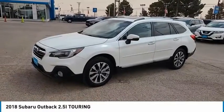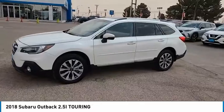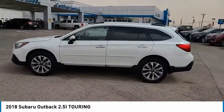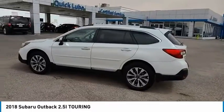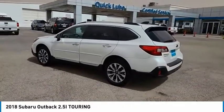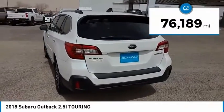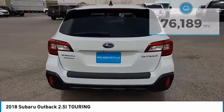We are pleased to show you the 2018 Outback. Take the go-anywhere capability of all-wheel drive and plenty of room for cargo and companions, and you've got the Subaru Outback. Let the adventure begin. This vehicle has less than 80,000 miles. Come see the car for yourself.